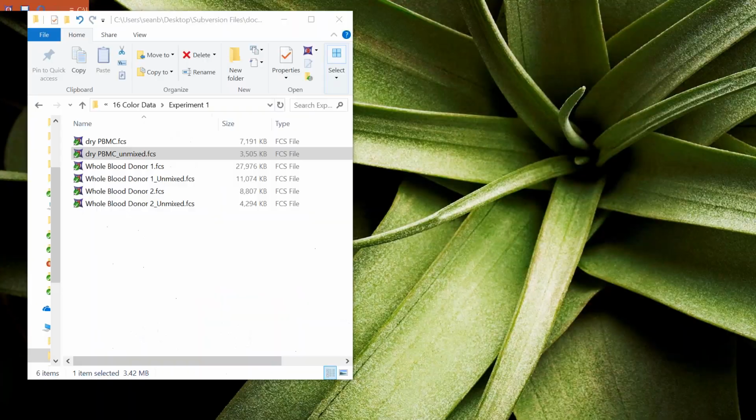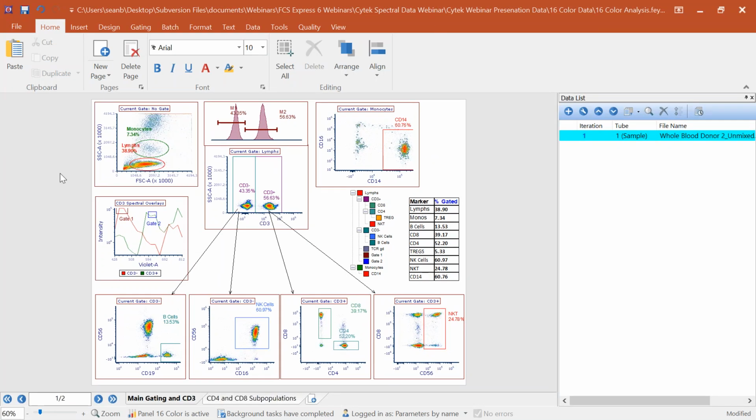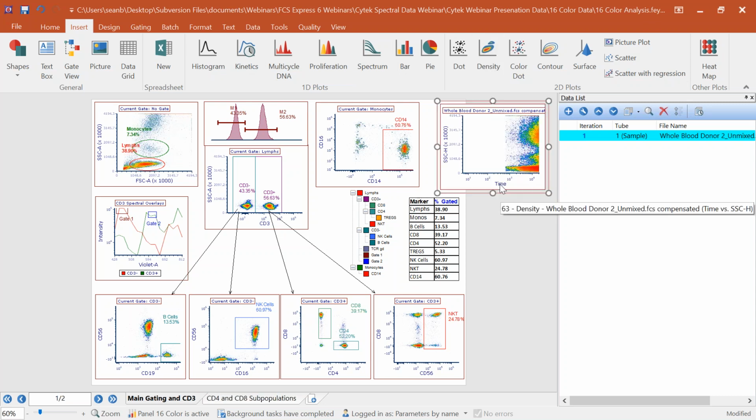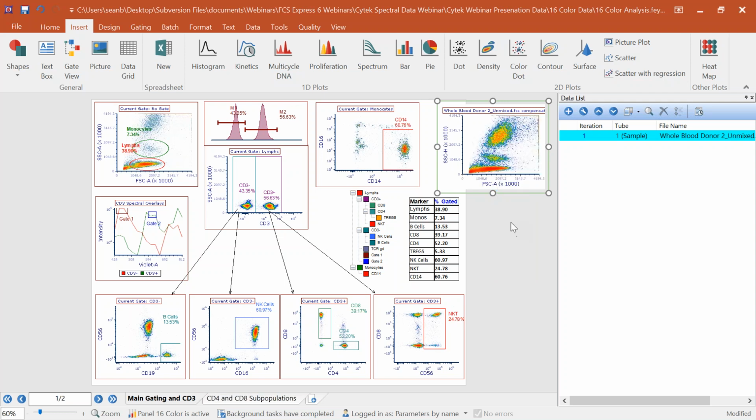So what we're going to do is show you what that can look like in FCS Express. And you can see here that we've built up an analysis. An analysis in FCS Express works just like PowerPoint, as I mentioned. And these plots are built up simply by inserting whatever type of chart that you'd like: histograms, spectral charts, dot plots, density plots. You draw the chart on the page just like you would insert an object in PowerPoint, and then you can switch to your parameters of interest and get analyzing with that.